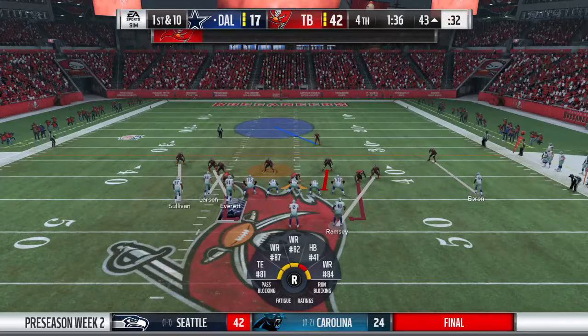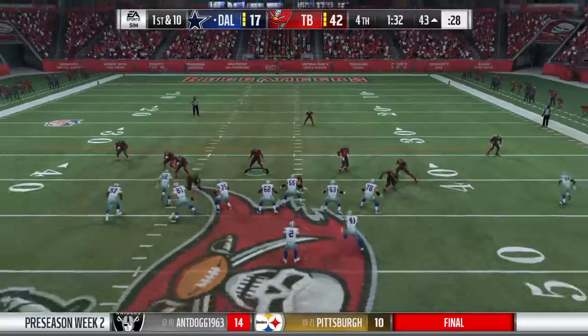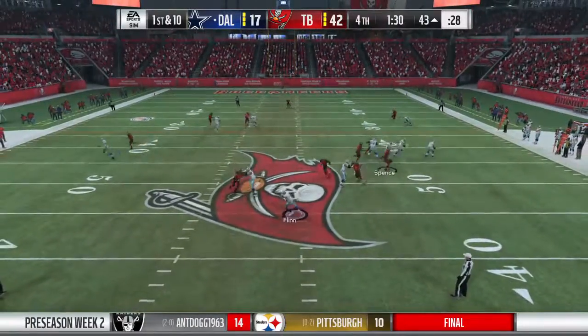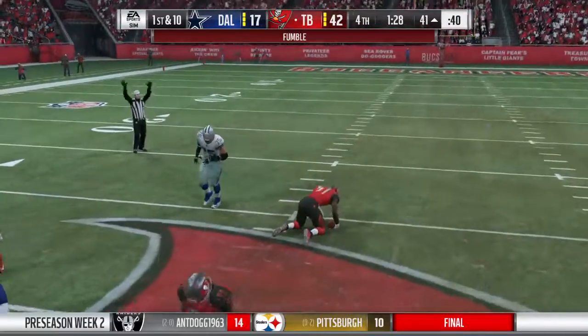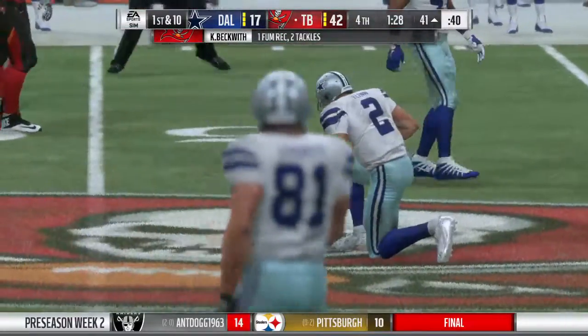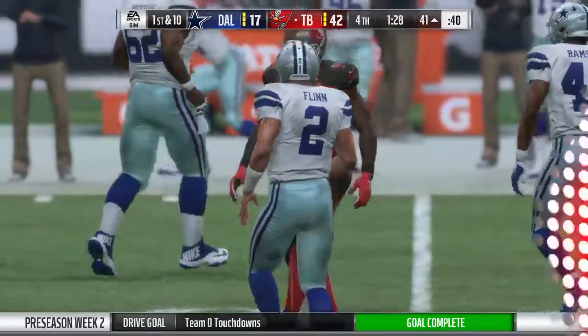As far as tight ends go, this guy's not a speed burner. He's much more of an inline blocking type of a tight end. But how about this last play? Made a nice catch and picked up a... Nowhere to go here. He lost the football. And it's picked up by the Buccaneers. And they'll start with great field position at the 41-yard line.